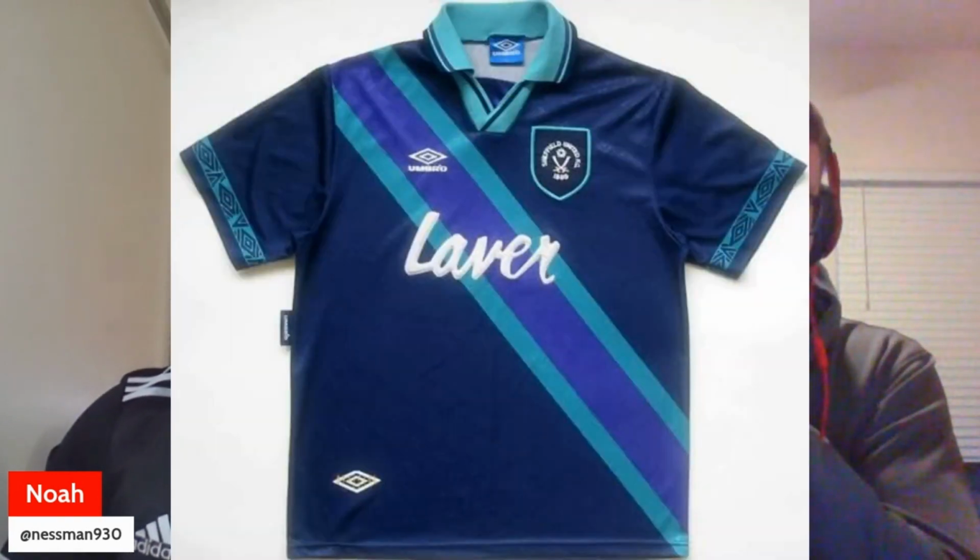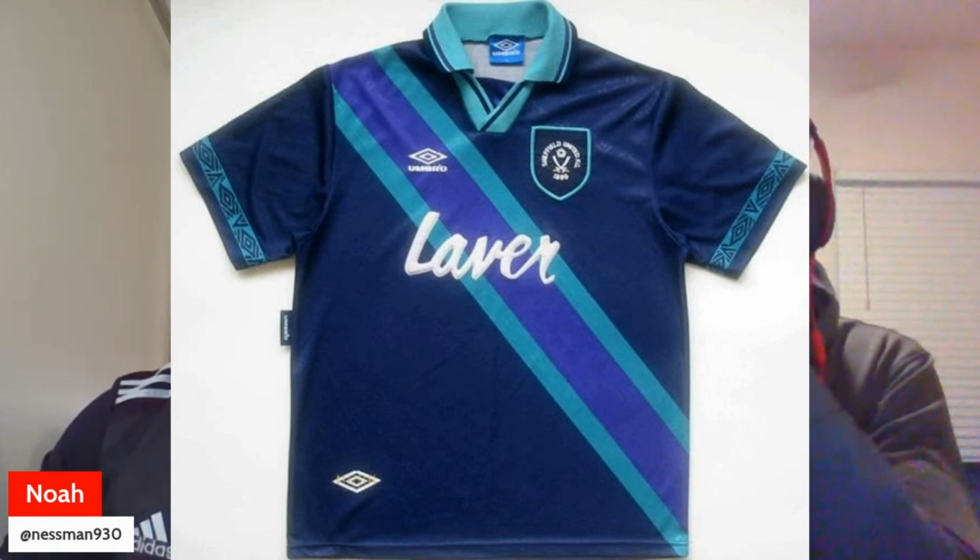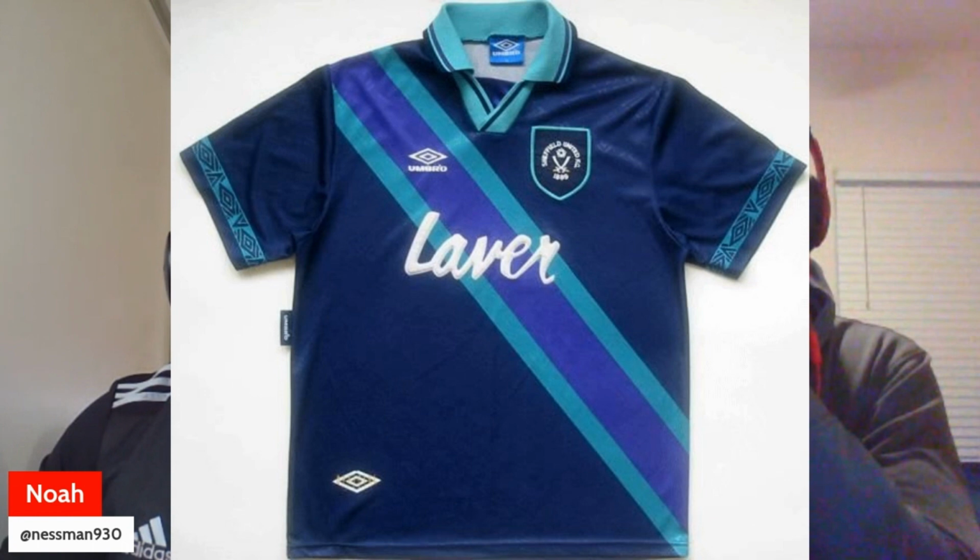And it's the 1994-1995 third kit, better known as the 93-94 away kit because they produced a new away kit for the 94-95 season. I own this kit. I love this kit. I even have a polo shirt that is themed on it, that I got from the club shop this year. Everybody's going to say, "Oh, but they're Wednesday colors."